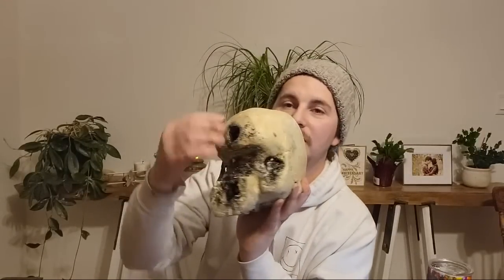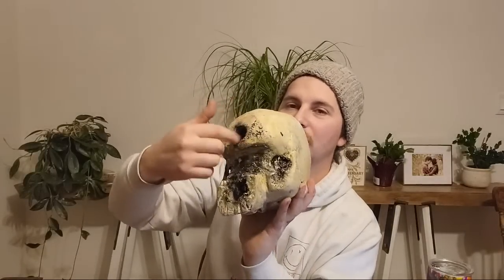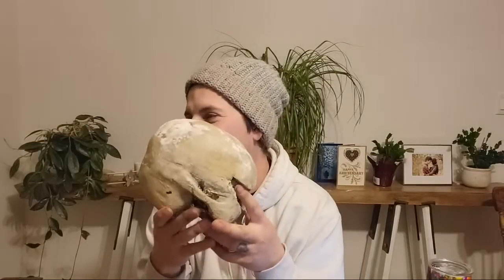It has a, for his spinal column, whatever, his brain connecting stem can go up there. Cervical spine? Wait, isn't the cervix down below? Cervix, cervical. Cervical and cervix sound like they should go together. I don't know.